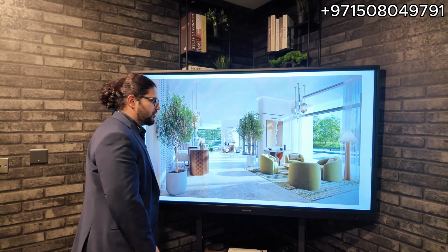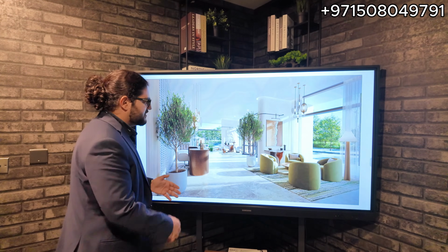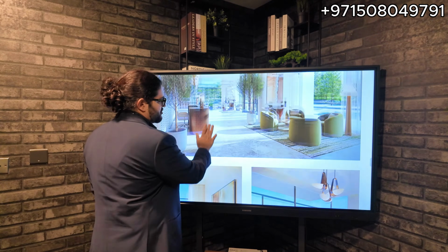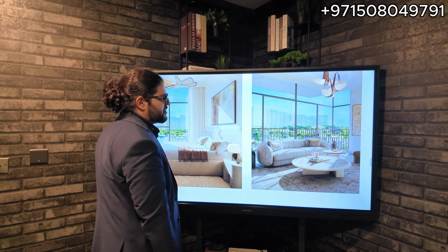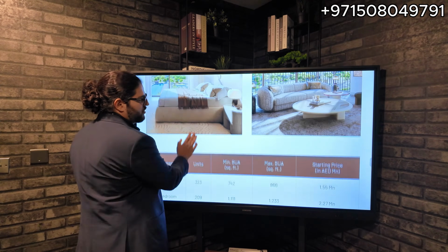So these are some of the renders. Again, very luxurious, very modern, very chic, the typical Emaar design ethos that these guys have. A lot of natural sunlight coming in, some more renders. You guys can see the other projects that these guys recently had, some views of the pool from the bedrooms and stuff.